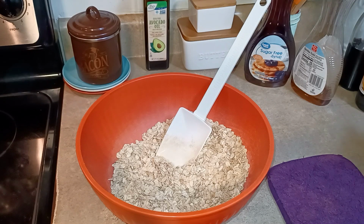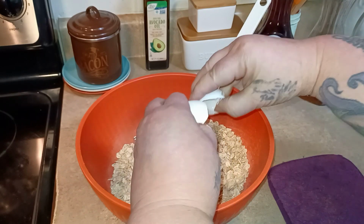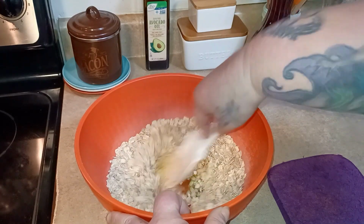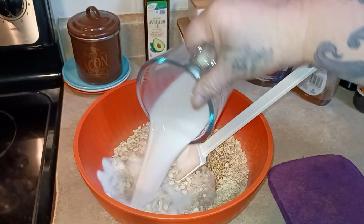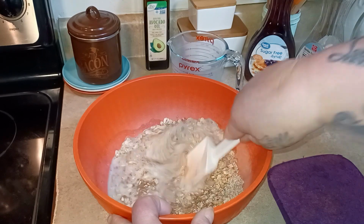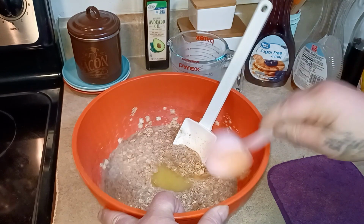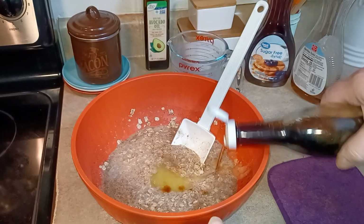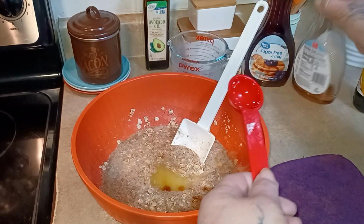Now we're going to start adding all of our wet ingredients. I think I'll put the egg in first and try to break it up a little bit. Then we have 2 cups of almond milk. You could use any kind of milk you like. A 1/4 cup of unsweetened applesauce, a teaspoon of vanilla, and I'm just going to eyeball it, 2 tablespoons of sugar-free pancake syrup.